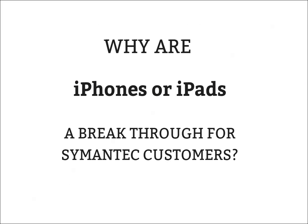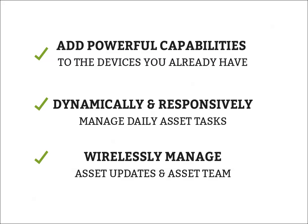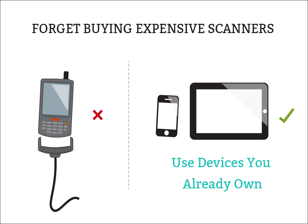So, next we need to ask the question, why are iPhones or iPads a breakthrough for Symantec customers? Well, you can easily add powerful capabilities to the devices you already have. They make it possible for you to dynamically and responsively manage daily asset tasks, and everything about them is wireless, which means your software, your asset data, and your user control is all done wirelessly. So forget buying expensive scanners. Add powerful features and management tools to the devices you already own.